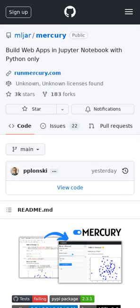Mercury allows users to build web apps in Jupyter notebooks using only Python. It enables users to add interactive widgets in Python notebooks so they can share results without rewriting notebooks to web frameworks. Mercury can be used to create interactive presentations, build data-rich dashboards, create reports, and more.